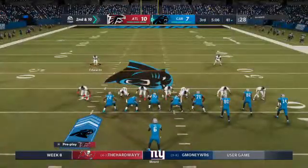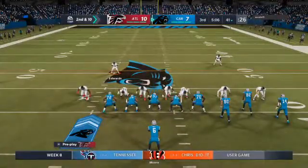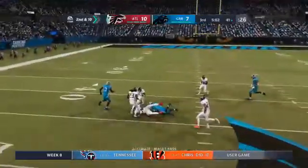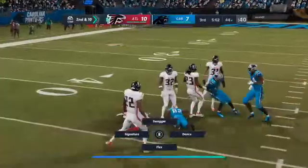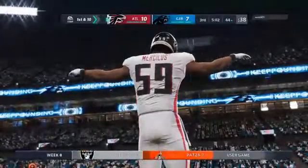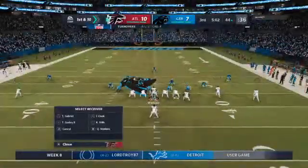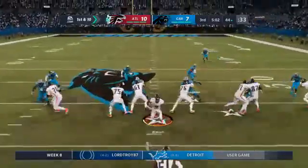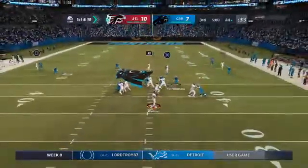Here now is second and 10, again from the 41. To throw again, Moore. Into double coverage, and it's intercepted. Picked off near the 44. And his guys will take over at their own 44-yard line. So good starting field position for him here as they come up first and 10 at their own 44.